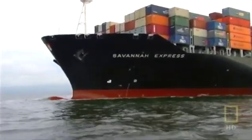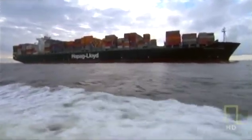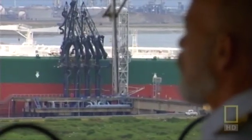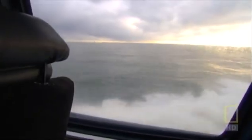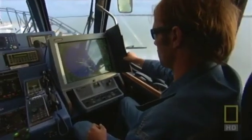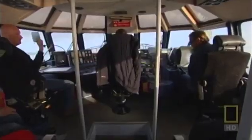But first, another hulking vessel is coming in with a load that's mega wide. The Savannah's captain has deftly navigated this monster ship all the way from Shanghai. But getting his ship into Rotterdam goes beyond even his expertise. Now it's time to put this 107,000 tons of responsibility onto the shoulders of Rotterdam's elite, the pilots. A special force whose only job is to bring these babies into port. They know Rotterdam like no one else.